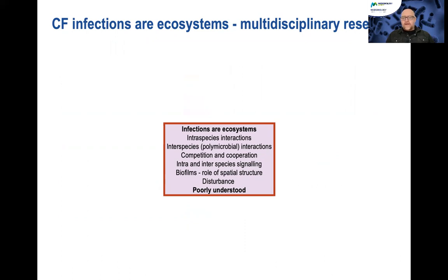So infections are ecosystems because we have intraspecies interactions. These are actions that are going on between members of the same species. We have interspecies interactions. So we know that the microbiome is made up of many different types of bacteria, and all of these potentially interact. Bacteria might compete, they might cooperate. So we need to understand interactions on that level. They also signal to each other, and I'll talk about that very briefly in a minute.